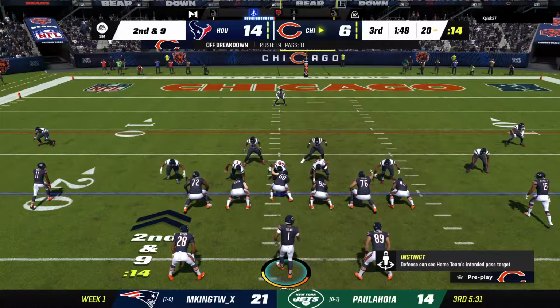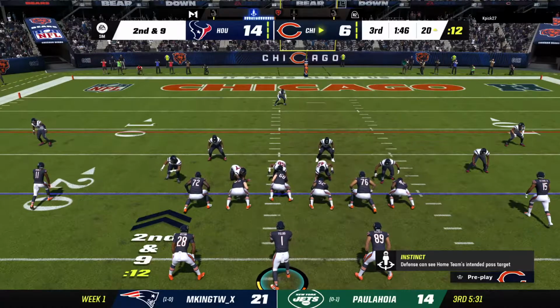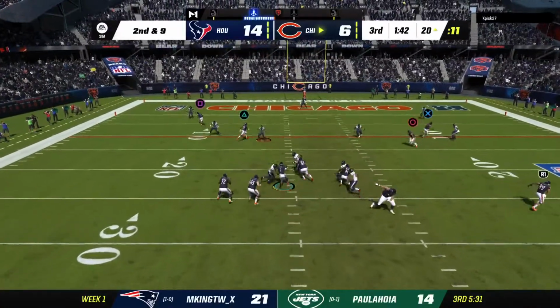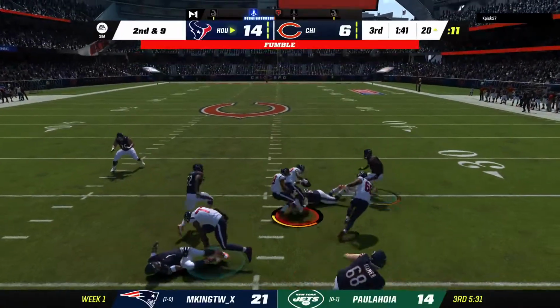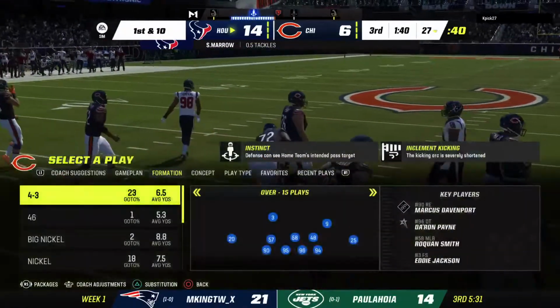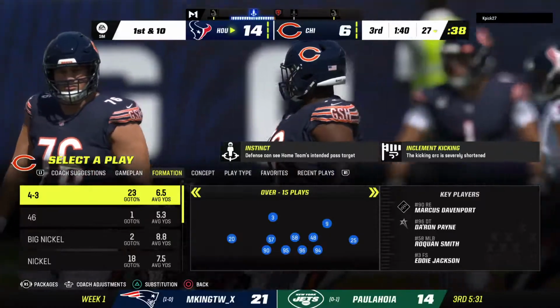Here's 2nd and 9. To throw is Fields. And hit behind the line. He lost the football. It's loose. And the Texans scoop it. And they're going to set up shop at the 27-yard line.